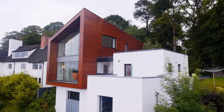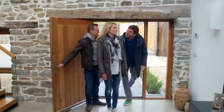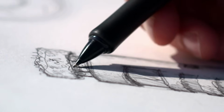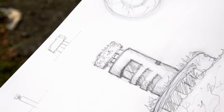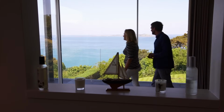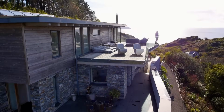I'll discover how the elements helped shape the architecture of our seaside towns. Look at this! I'll design my own fantasy coastal houses. I think it's pretty bonkers, but then so's that thing. Look at it. And meet more people lucky enough to call our superb shoreline home.